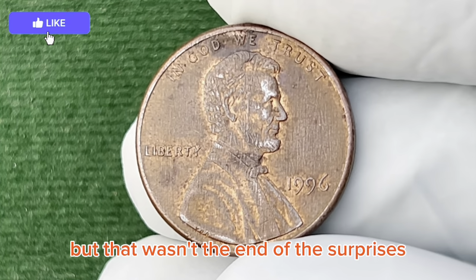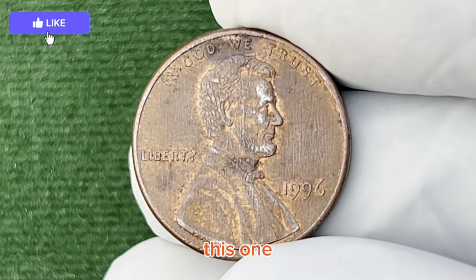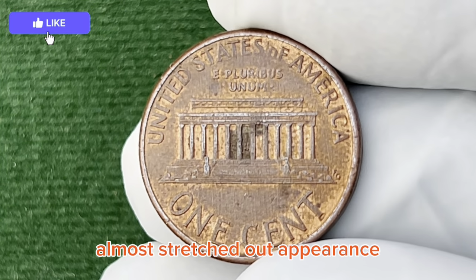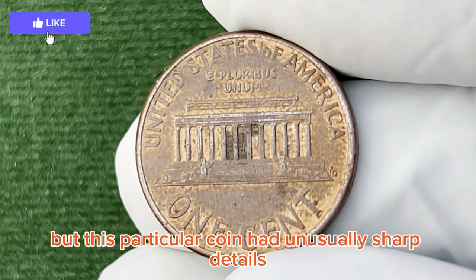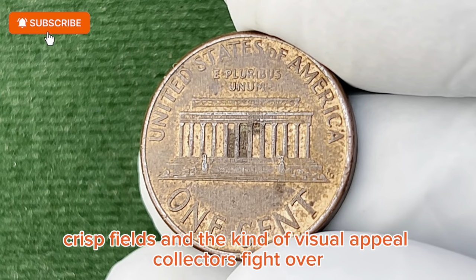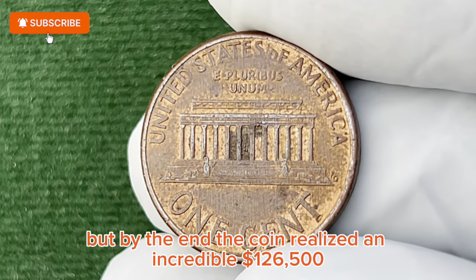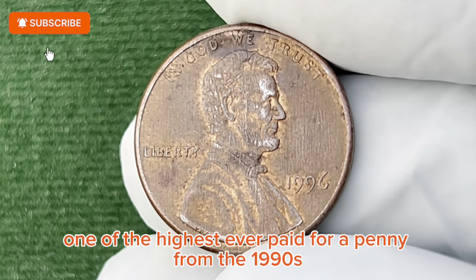But that wasn't the end of the surprises. Another example surfaced at an auction just 2 years later, this one a pristine mint-state broadstrike with the rim completely missing, giving the coin a strange, almost stretched-out appearance. In high grade, broad strikes are already desirable, but this particular coin had unusually sharp details, crisp fields, and the kind of visual appeal collectors fight over. The auction opened modestly, but by the end, the coin realized an incredible $126,500, one of the highest ever paid for a penny from the 1990s.